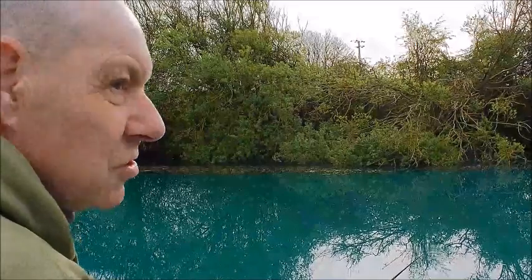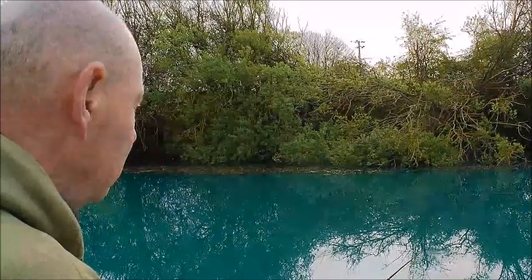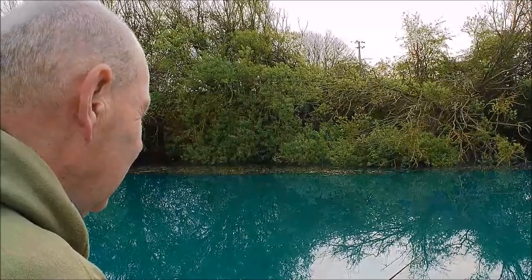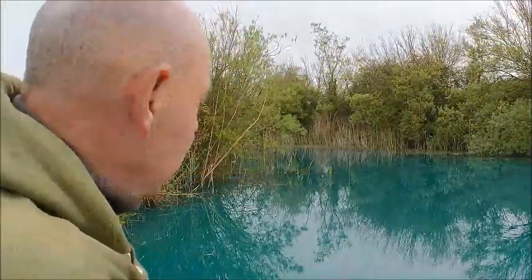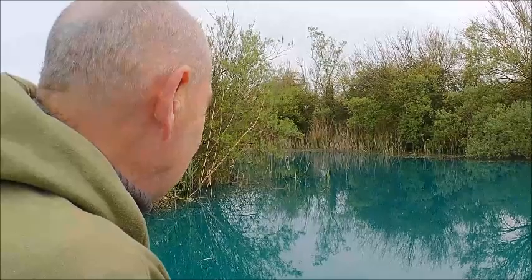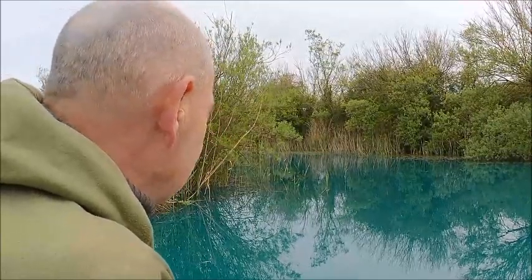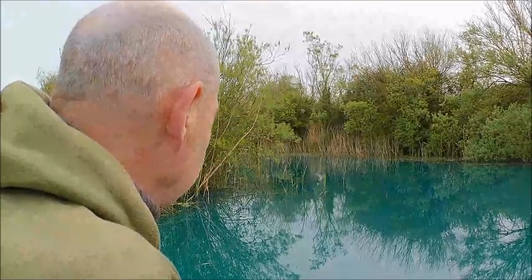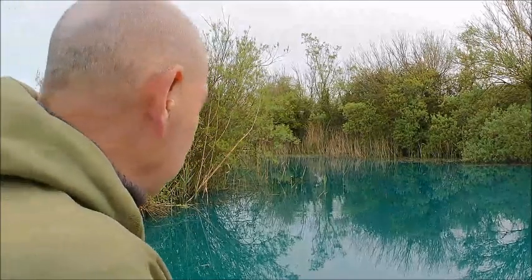I've been fishing for about 20 minutes, nothing at the moment. One or two touches, but nothing to report really. No, nothing happening at the moment. I've been fishing for about 40 minutes now. And it's been quiet, it's been very quiet. I've had a couple of bites, but nothing much.